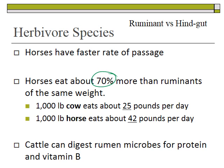So for an animal, if you had a horse and a cow at the same body weight, if you had a 1,000-pound cow, she would eat about 25 pounds a day. That same 1,000-pound horse would eat about 42 pounds per day. It's a pretty significant difference. And then again, as I mentioned, cattle have the advantage of being able to digest the rumen microbes as a source of protein and vitamin B.